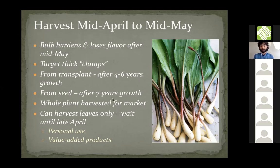So if you're selling to market, restaurants, for example, they're likely going to want the entire plant, like you see pictured here, with the bulb intact and everything. This obviously kills the plant.